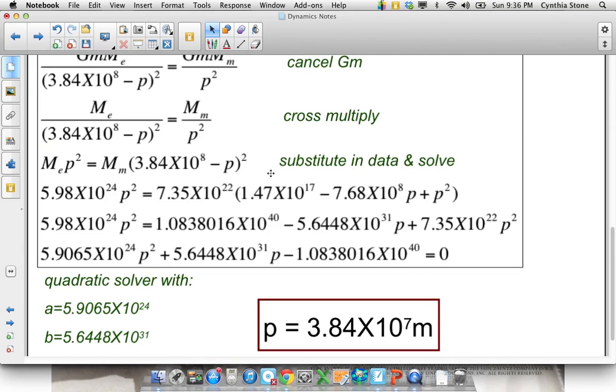So looking through the solution or the analysis then, I've got this equals this. I do want to substitute in the actual masses of the moon and the Earth, and I want to solve for P. If you just look at it, there's the mass of the Earth times P squared equals the mass of the moon. Now what I've done here is I've expanded this, right? To expand that, this number would be this squared. This number would be 2 times this times P, and then obviously plus P squared. It looks awful, I recognize that, but this hasn't changed. This is me distributing the mass of the moon through. So this number, this times 10 to the 40 here, is the mass of the moon times this number. This number is the mass of the moon times this number. And then now you've got the mass of the moon times P squared.